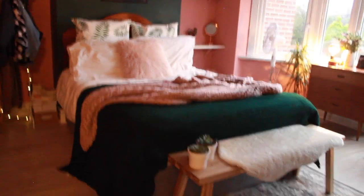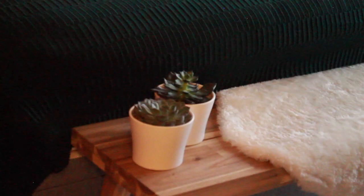And now moving down to my bench. My bench was £40 from IKEA with a throw on top. That was £7 from IKEA. And then I've got my little plants, my little cactuses that my friend Alicia kindly gifted me today for my birthday, because she knows me so well. She was like, I didn't know if they'd go in your room. And I was like, have you seen my room, babes? They will.